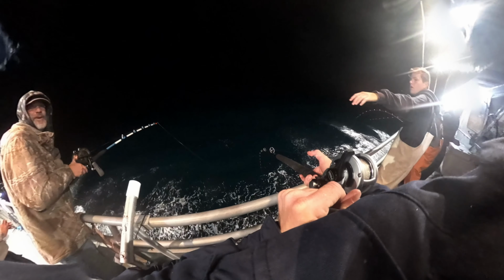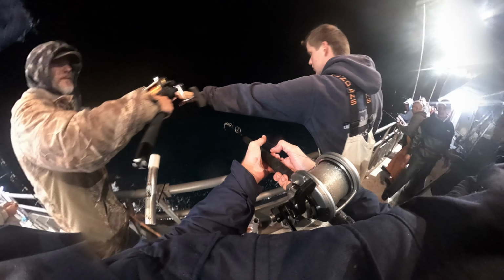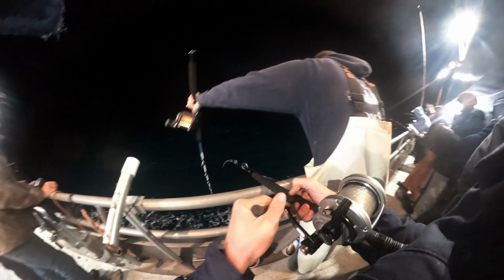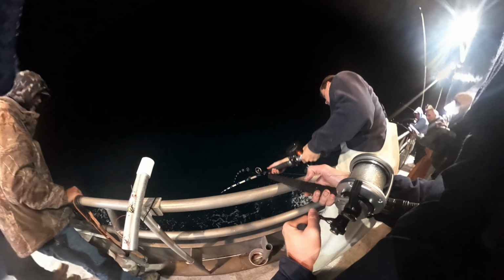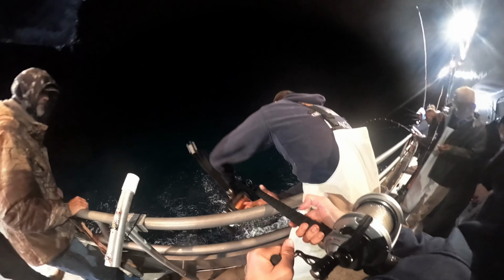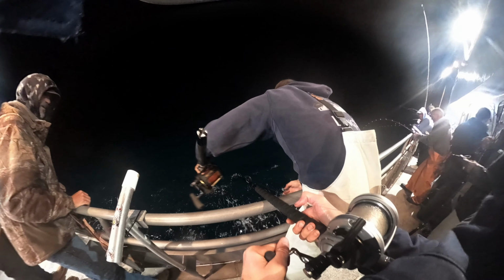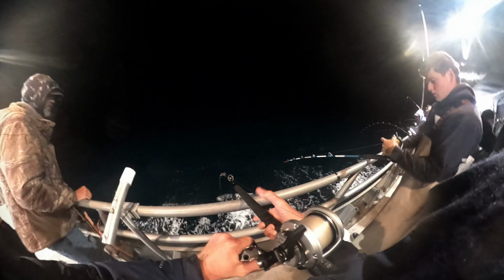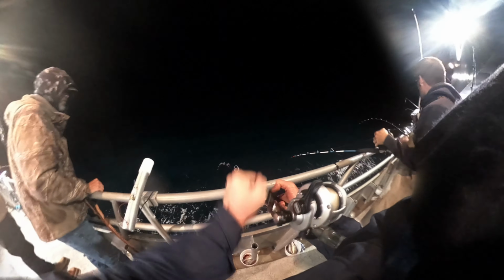What's going on here? I'm in one of yours. Reel it in. It's a free wheel. All I could think was, please don't tangle me up and make me lose the fish. Luckily, the mate was able to get the rod out. Come on. No! And there goes half the line I just reeled in again from the fish pulling the drag.